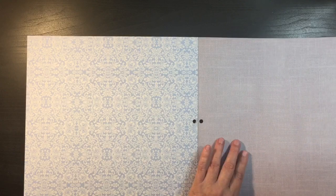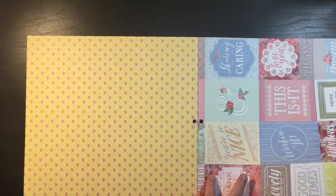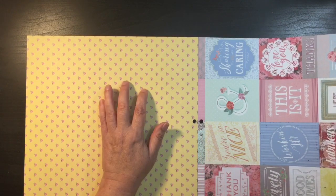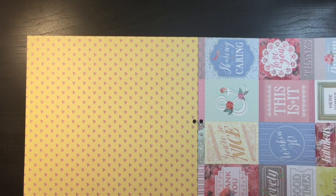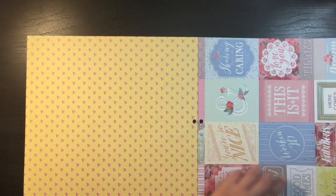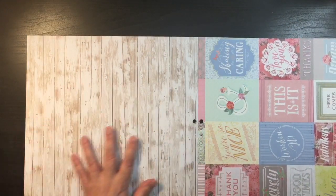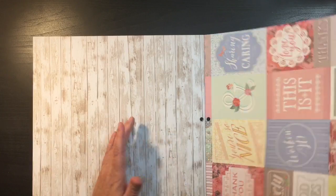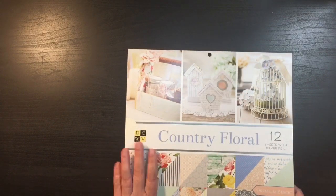This one has the look of linen, and it's yellow with the little florals. Your cut aparts, and these would be great for cards. So it says thank you, you're so nice, sharing is caring. However, there's this beautiful planked paper in the back, which I'll probably use as a background. So that is Country Floral by DCWV, the company that made that.